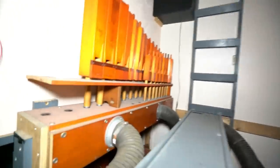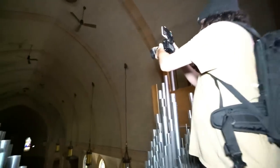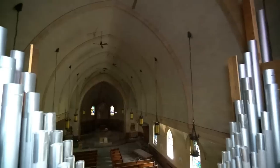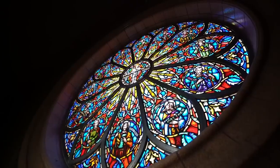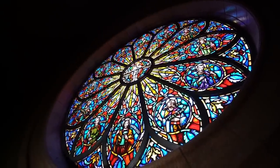There's a ladder inside of the organ. So awesome. Wow, what a view. And right behind us, we have this beautiful, beautiful stained glass. It looks brand new.